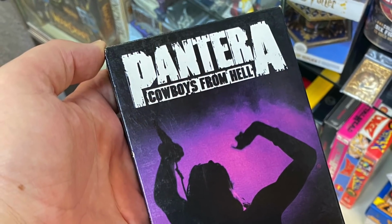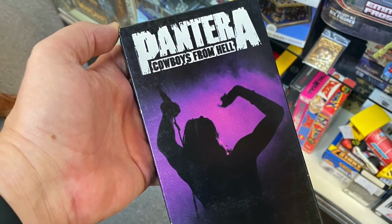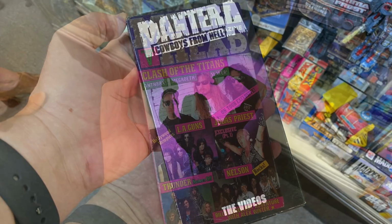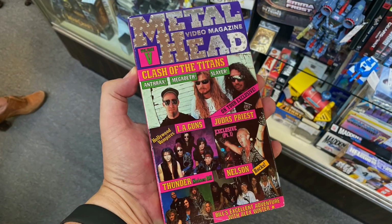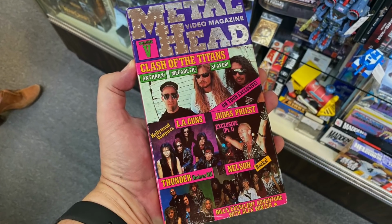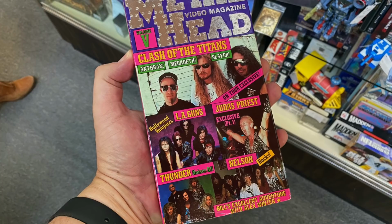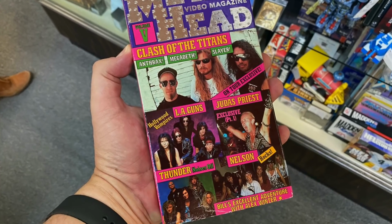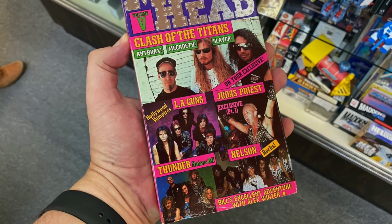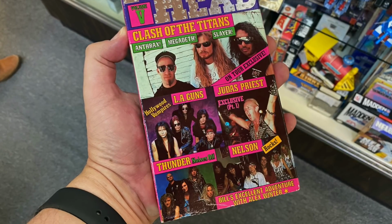At the bottom of the case, I can't help but notice this awesome Pantera VHS. This is the Cowboys from Hell music videos. Oh man, that takes me back to my college years, as well as this heavy metal VHS compilation. I completely forgot about these things. These are basically music magazines, but they're put onto VHS. And I used to have a bunch of these back when I was younger. They were so cool because they'd have interviews, they'd have reviews, they'd have music videos. Man, I need to start getting those.